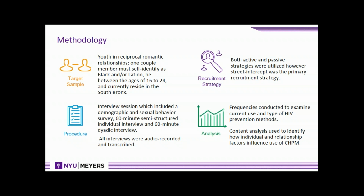The qualitative study, or the interview session that all youth participated in, consisted of completing a demographic and sexual behavior survey, a 60-minute semi-structured interview session, and a 60-minute dyadic interview. For the data that I'm going to present to you momentarily, we focus only on the demographic and sexual behavior survey, as well as the individual interview. Within that individual interview, we asked young couples about their individual factors, as well as their relationship dynamics, and how that influenced their use of combination prevention methods. These interviews were all recorded, transcribed, and coded by a team of 4 people. So in terms of the analyses, we conducted simple frequencies to examine the current use and type of HIV prevention methods that youth were using currently, as well as content analysis to identify how individual and relationship factors influence use of combination HIV prevention methods.